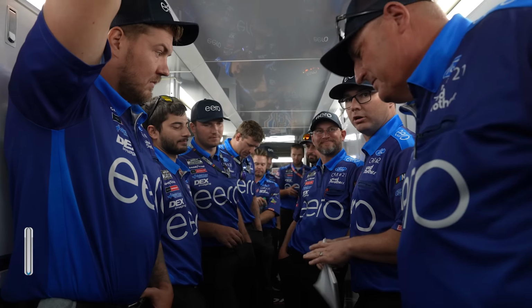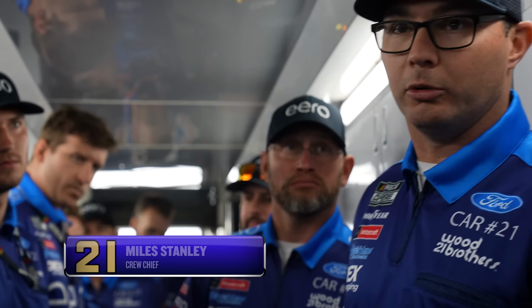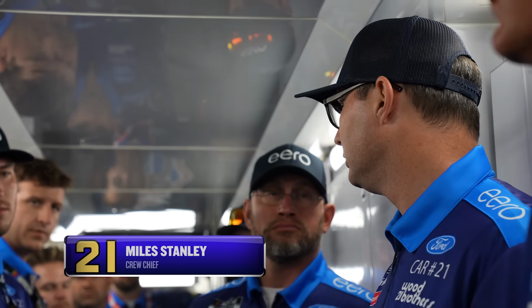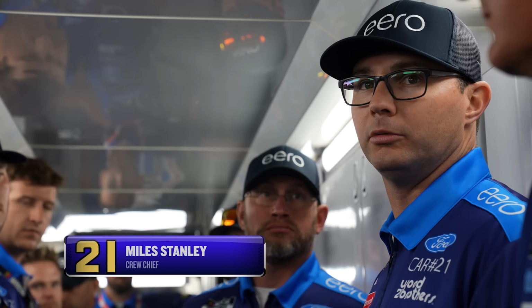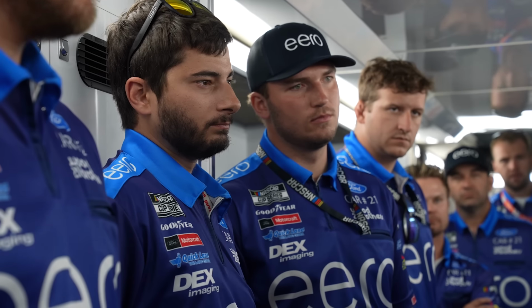All right, guys. Long race tonight, 400 laps, longest race of the year. We've talked about it all week for you guys over the wall. Easy pace. I don't need speed out of you guys. I need reliability. We need to have no mistakes. We need to just run the pace you guys can easily run, and it'll keep us in the game.